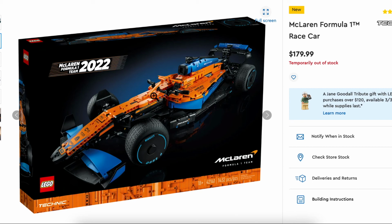And I think at the $180 price point, if you like this set for its displayability and you're a big F1 fan, this is definitely a go-ahead purchase. But if you're just looking for a cool Technic build, I think there are probably better options in the Technic lineup than this car. If you're not super focused on it being an F1 car, or you're not a big McLaren fan, I think this is probably a pass for you. That's kind of where I'm standing on it right now.